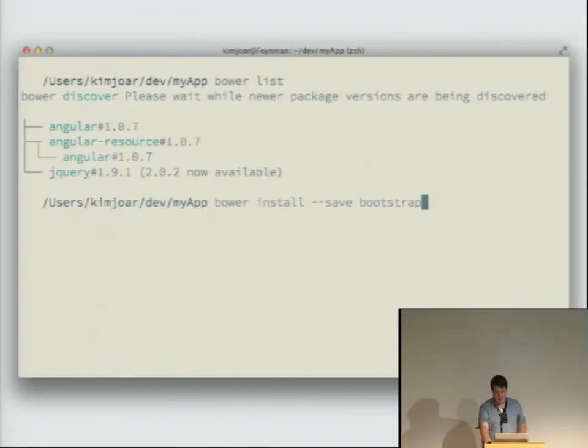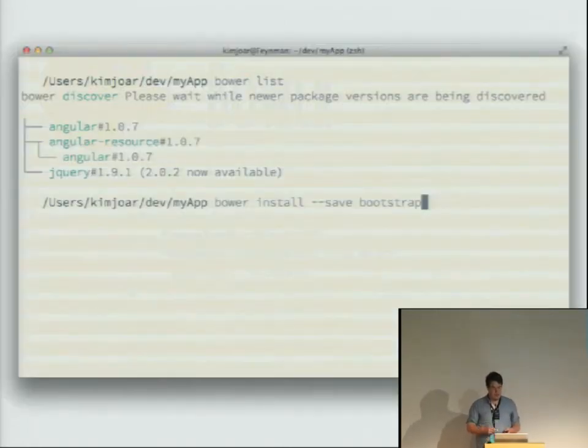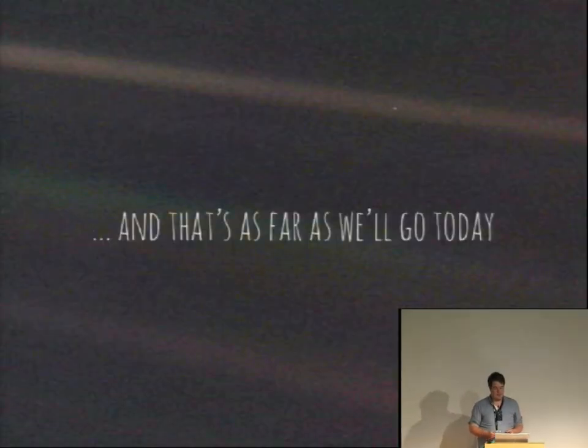And if we type in bower install --save and the name of the dependency we want to include, it automatically updates this list with it. So you don't have to do that yourself either. So that's as far as we'll go today.